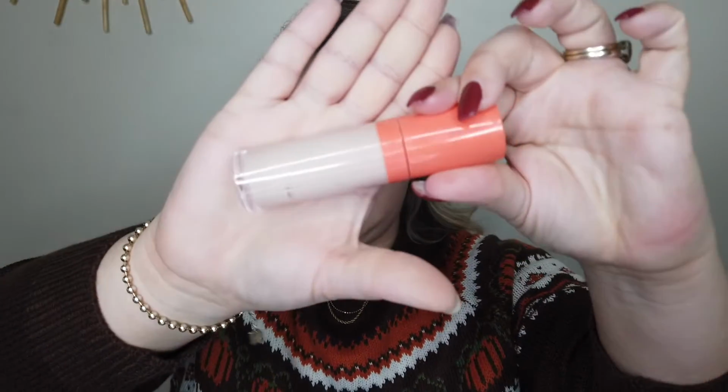For concealer, I'm gonna go in with my Juvia's Place concealer in the shade 21. Again, another great product, a great concealer. I'm gonna need to buy a new one of these ASAP, because this one's getting a little on the dry side. It's almost gone.